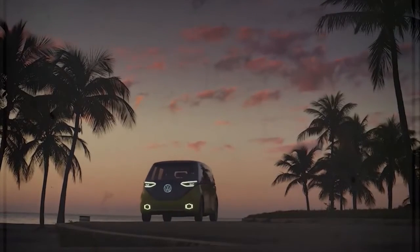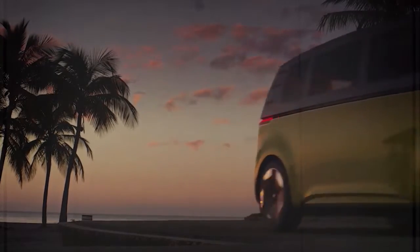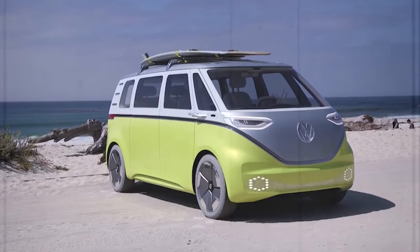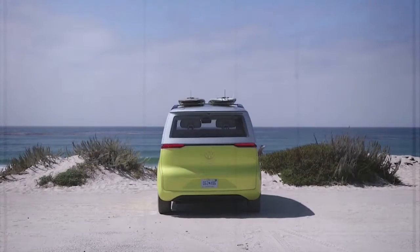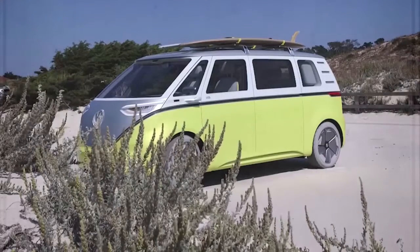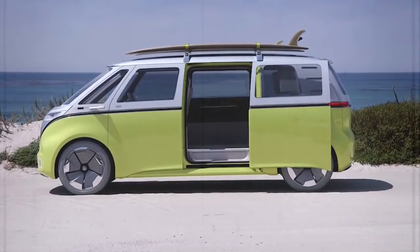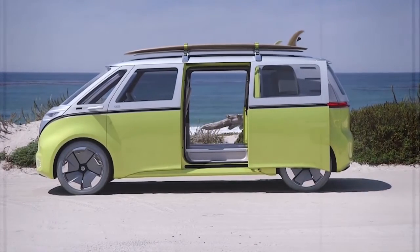The range-topping First Edition has thin LED headlights up front with a light bar connecting them to the prominent VW logo in the middle, and further down is a mesh grille design for the lower air intakes. There are sliding side doors, and the pillars at the back have a 3-bar pattern. The rear features a full-height tailgate and thin lights that span the entire width of the back end.